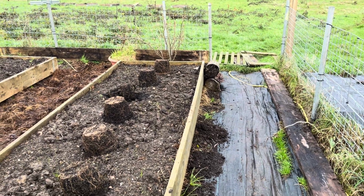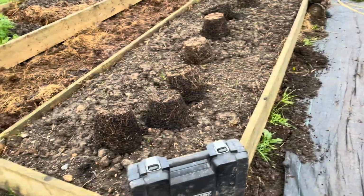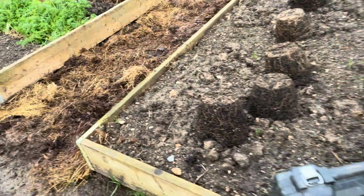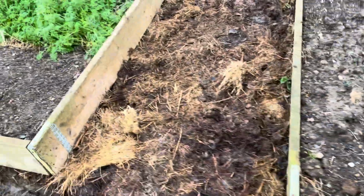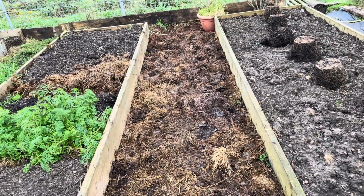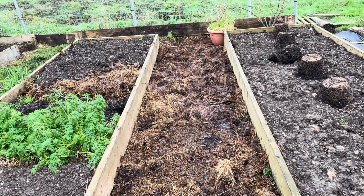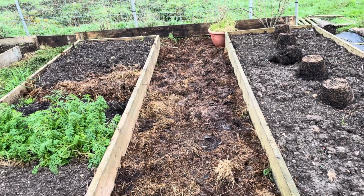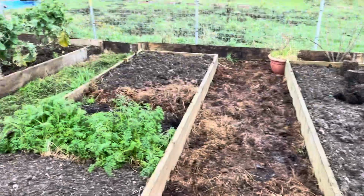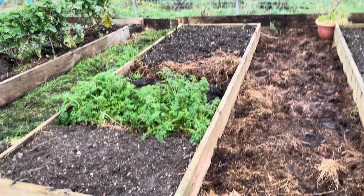Well, you can see that bed is unchanged. Still haven't spread the compost, not to worry. Whacked down a load of manure into that zone there the other week after I'd finished doing the film. Just really using the manure to help level up the site a little bit. To that end, I got a little bit more done on that bed as well.